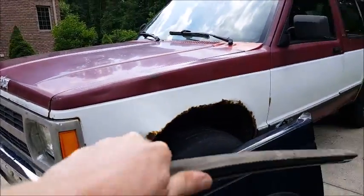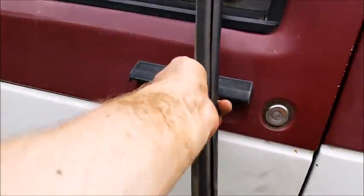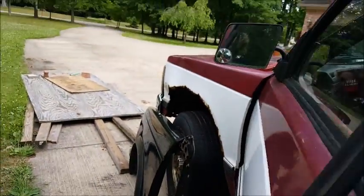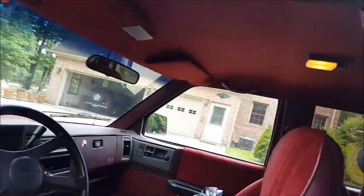And I got some weather stripping right here that I got a day too late because I had a huge storm hit yesterday. I got the new weather stripping in on that side, and I need to put it on this side. But I also need to do the door pins on this side. So at the time I'm doing that, I'm taking this door off, and I'm going to be replacing the door pins. And there's where the weather stripping goes.